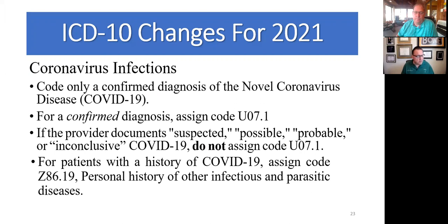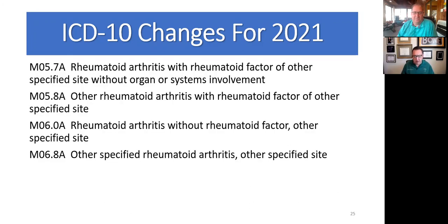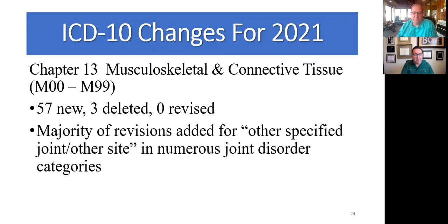All right, so, in our limited time here, when you look at Chapter 13, which is our bread and butter, the M codes, they named it after Mario, by the way. I don't know if you knew that, Mark. The M codes there, M00 to M99, there's 57 new ones there, and they really looked back at what I said here. Other specified joint, not elsewhere classified, those are all synonyms for unspecified codes, and they just went and hammered that. It's like, get off of it, okay?